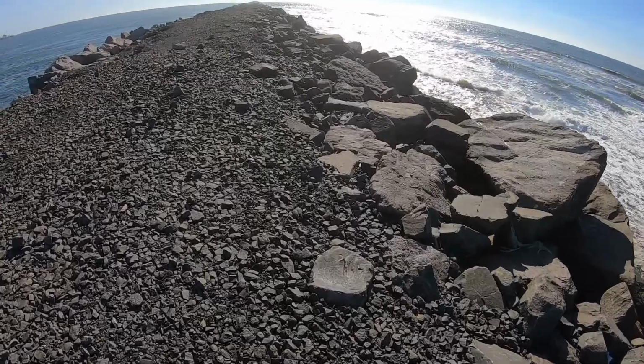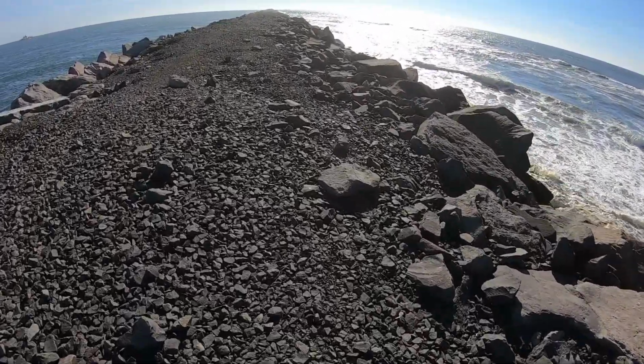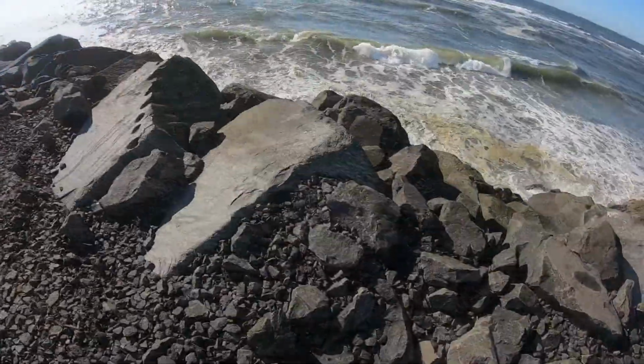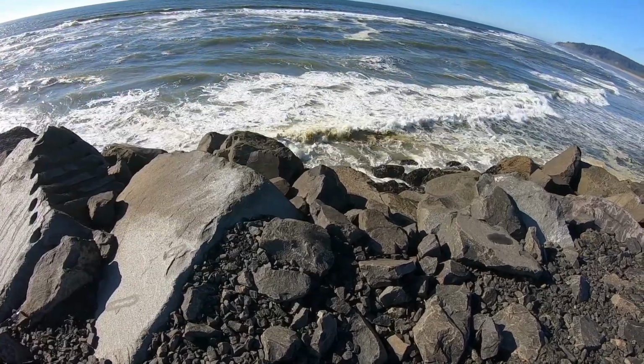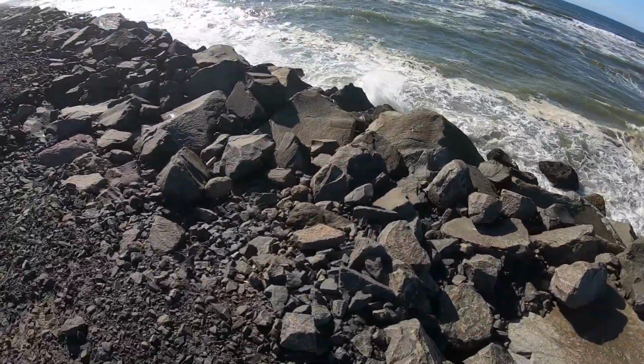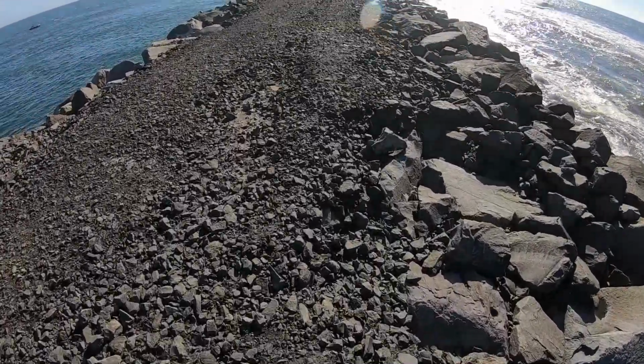When you're walking the jetty and you see beautiful spots, take a break, take a breath, let it out, and then keep moving on. You still got a long ways to go to the end of that jetty, yo.